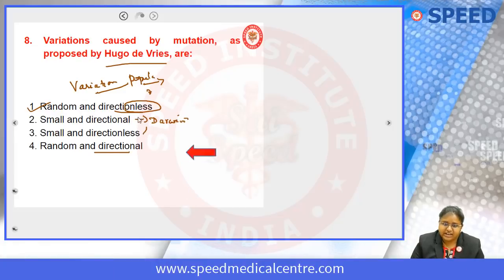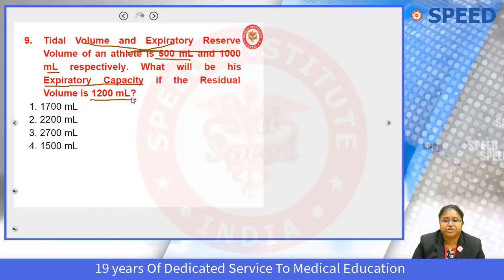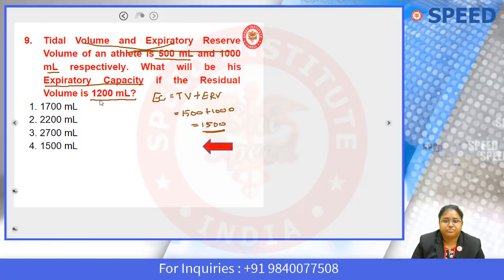So that is directionless. Next, tidal volume and expiratory reserve volume of the athlete are 500 ml and 1000 ml. So what will be his expiratory capacity if the residual volume is 1200 ml? We have already seen that expiratory capacity is tidal volume plus expiratory reserve volume. So 500 plus 1000 is 1500 ml. So the expiratory capacity will be 1500 ml.